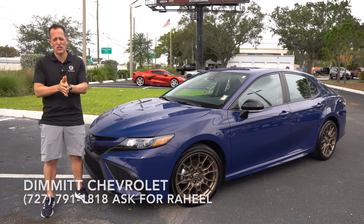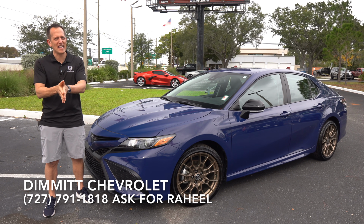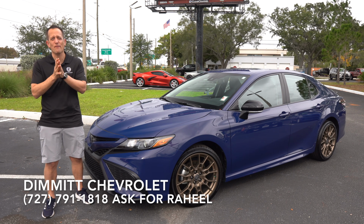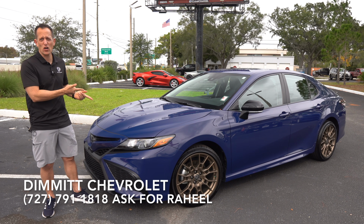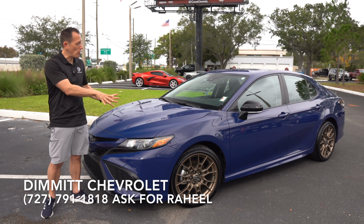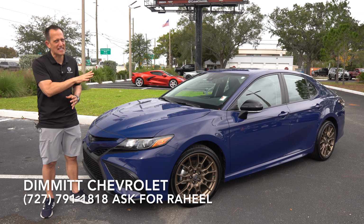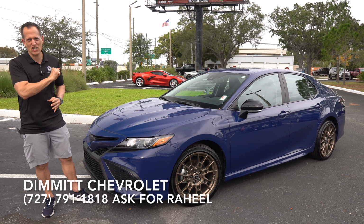I'm back here at Dimmitt Chevrolet in Clearwater, Florida, because guess what? We have one of the top selling sedans of all time. It's this vehicle right here. This is a 2023 Toyota Camry. This is an SE trim, but guess what? This is a special one. This is the Nightshade Edition.